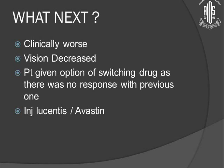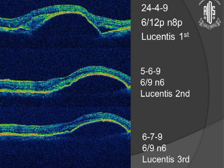The patient was given the option of switching the drug as there was no response to Macugen. We gave him Lucentis or Avastin. The rationale of switching over therapy at this point of time is because Macugen was a selective anti-VEGF inhibitor, whereas Avastin and Lucentis have pan anti-VEGF inhibition. So this was after the first injection of Lucentis. This was after the second injection, serous detachment is gone. After the third injection, vision again recovered to 6/9 and N6 and the patient is happy now.